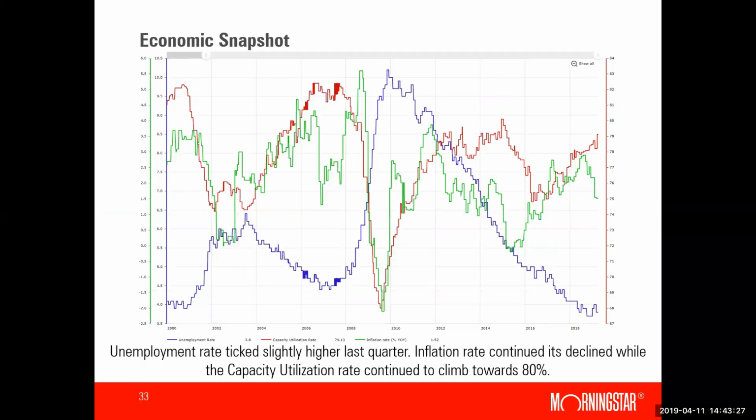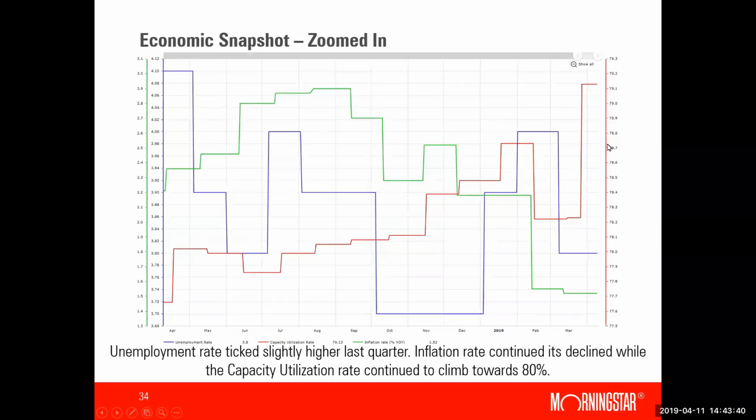In terms of the economic snapshot, the unemployment rate ticked slightly higher last quarter, and the inflation rate continues its decline while the capacity rate continues to climb towards 80%, as represented by the red line here. This is just a zoomed in version, so you can see all the smaller ticks.